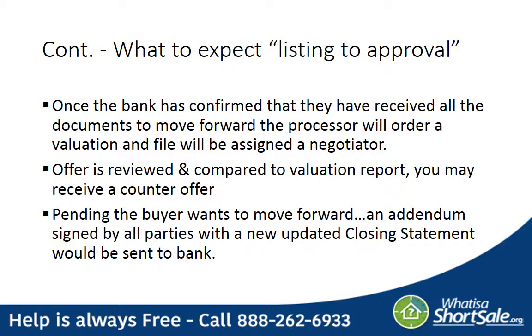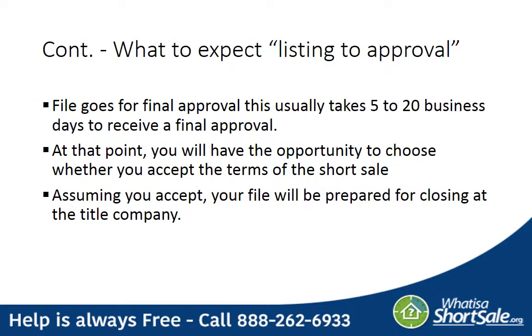Once the processor is assigned, the processor is going to order a property valuation so they have a good idea what your property value is. Once this is done, it's assigned to a negotiator. Once the property is listed and marketed and you receive an offer from a buyer, the offer is submitted to your bank as well. Once the bank reviews the offer, they're going to compare it to their property valuation, and at this point you may receive a counteroffer depending on how strong the buyer's offer is. Assuming the buyer wants to move forward, there'll be an addendum to your contract created that's signed by all parties, and a newly updated closing statement will be sent to the bank.